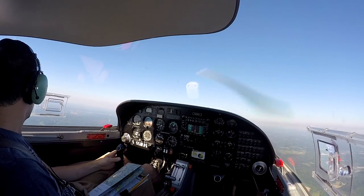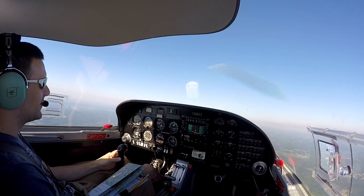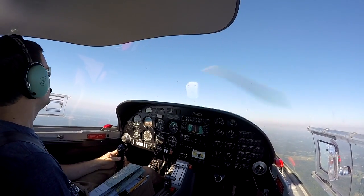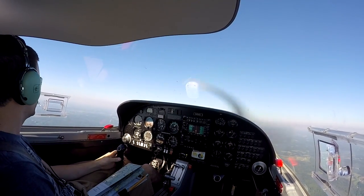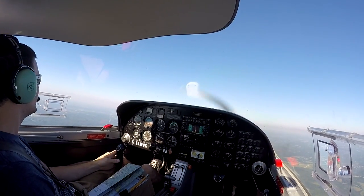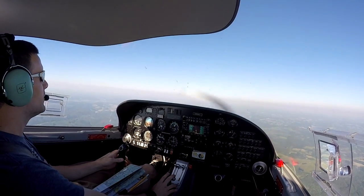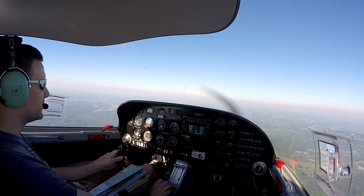We are not moving near as fast as we were on the way to Coshocton. The air is still smooth and it feels great. It's beautiful outside. I'll tell you what, I love flying. Alright, reaching altitude. You can see out the front a whole lot better when you're cruising.